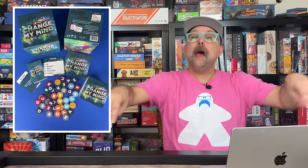So there will be a card that comes out, and it has a number of things that are connected by category. It'll say Pixar movies, and then it'll be like Up and Toy Story and a bunch of different Pixar movies, and you have to rank them. What do you think is the best Pixar movie? An active player is going to be ranking them with tokens face down. Then everyone else is going to guess how the active player ranked those things.